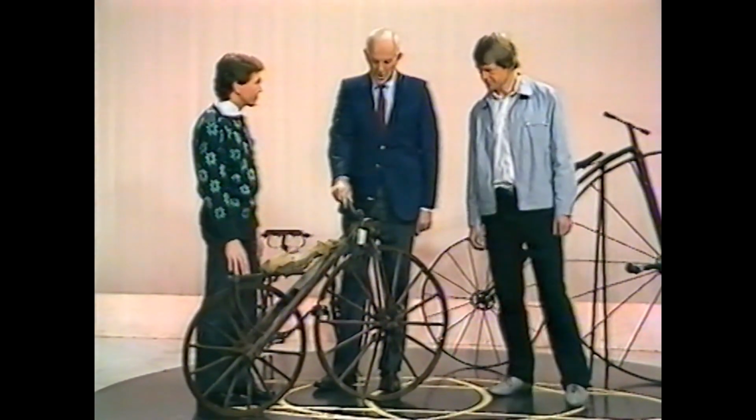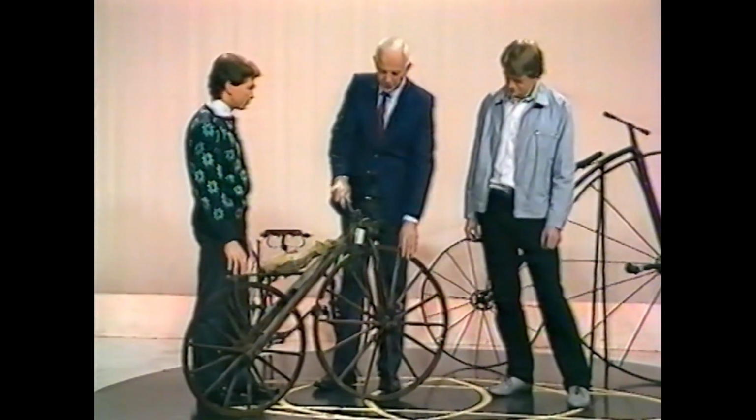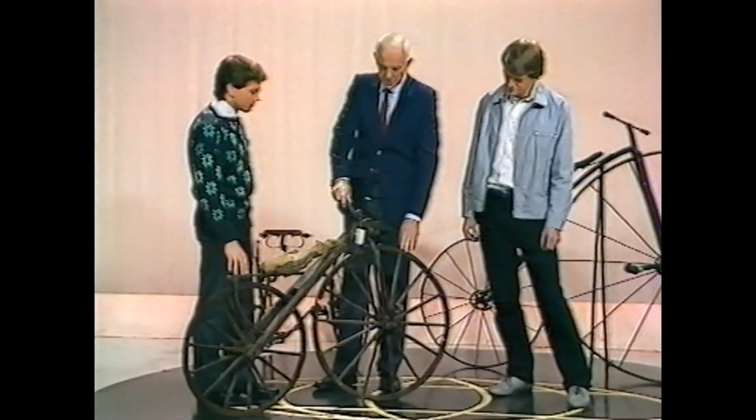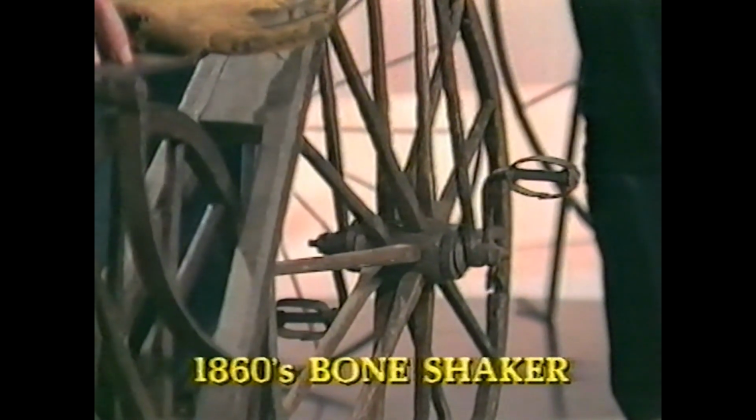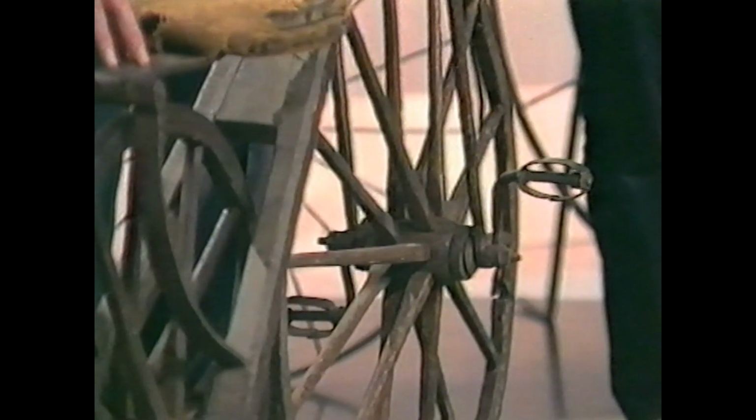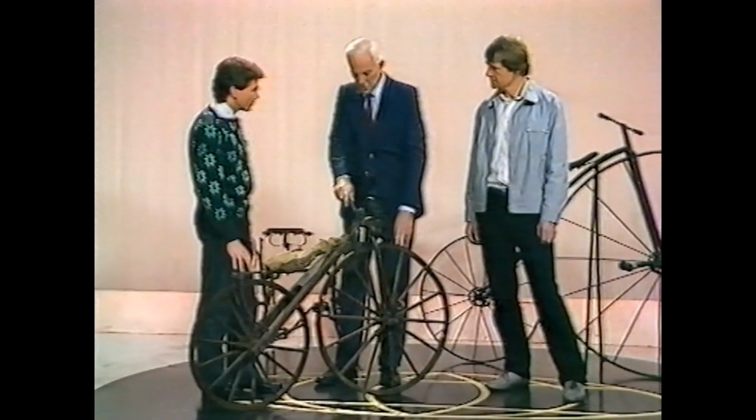Yes. One of the reasons for having a fairly large front wheel is that until the chain wheel was invented, pedals were connected directly to the front wheel, which meant that every motion of the foot corresponded to one revolution of the wheel. So the bigger the wheel, the faster you went, or the further you went in one revolution. And we'll see later how big wheels can get.